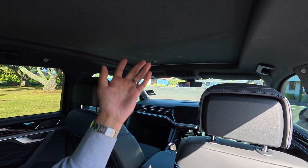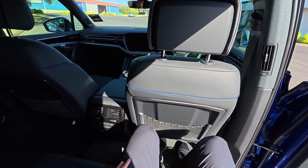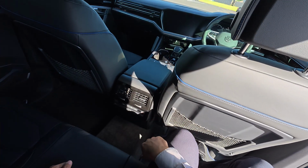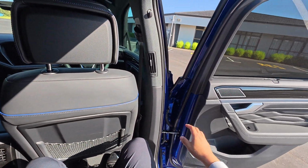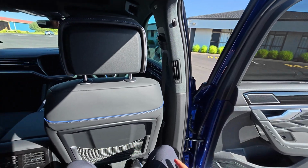In the New Zealand version, a panoramic sunroof is also standard. No need to option that. At the back, individual air vents. It's got quattro zone climate control. That means you can change the climate control temperature on this, the passenger, and the front. That's really handy. The door opening is really wide. The sunshade cover is manual adjustment, which is handy.